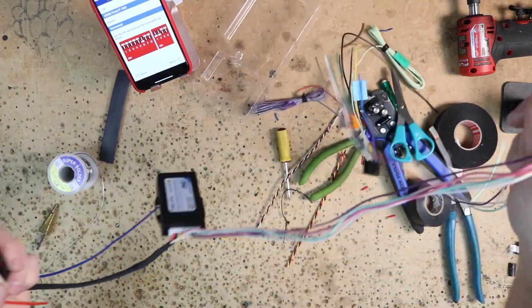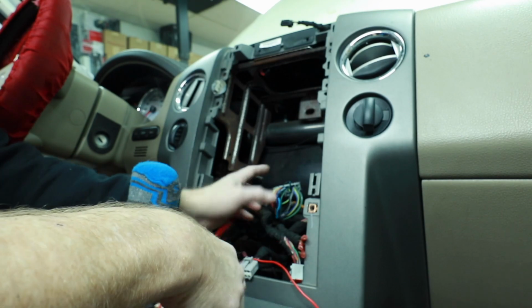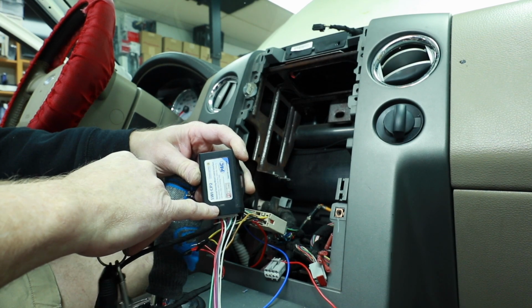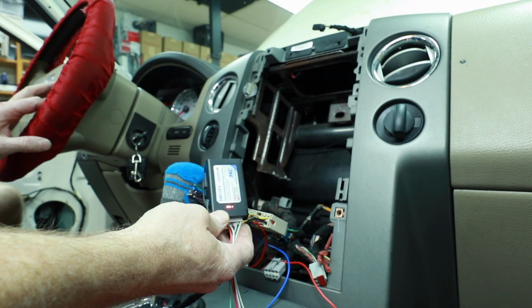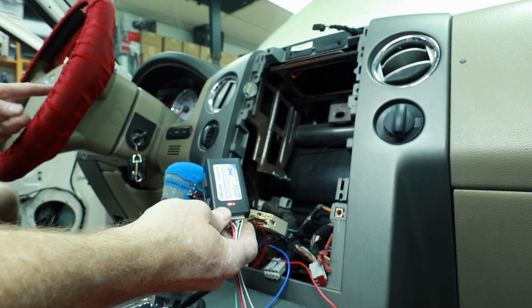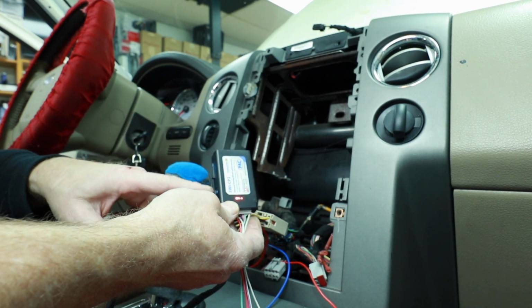Let's hop in the car and see if this thing works. I fixed the harness, resoldered all the wires together so that we could do this test. Plug it in. This has a LED here. When you plug it in, it should start blinking green. Turn the car on. Lights up red. When I press one of the buttons on the steering wheel, it should blink green, registering that it is communicating with the steering wheel. The Ford only has 4 buttons to use. Press all 4 buttons. I'm not worried about what they're doing. I just want to make sure that it's registering to this module.